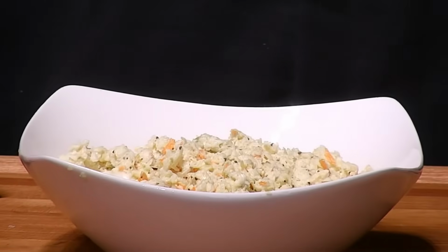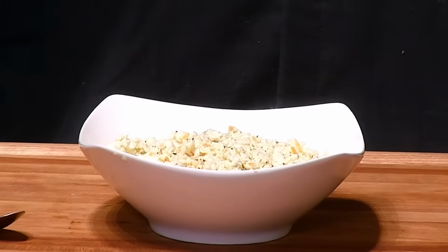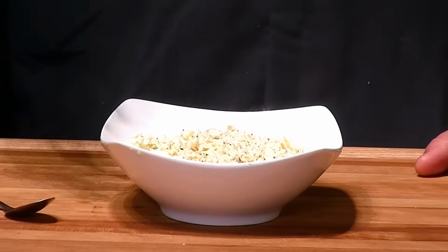It'll keep up to about a day or two. After that, I wouldn't recommend eating it, because after that, it may be really watery, really mushy. And too, one of the things about the coleslaw that I like is that crunch you get when you're biting into something, the little bits and pieces and stuff. And that to me, that's North Carolina coleslaw.